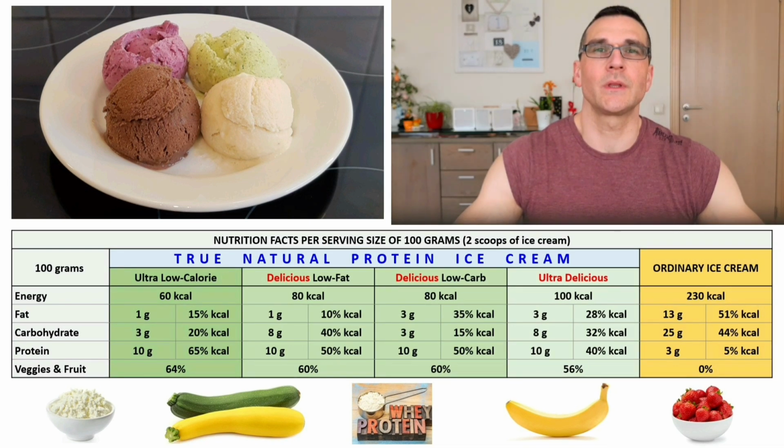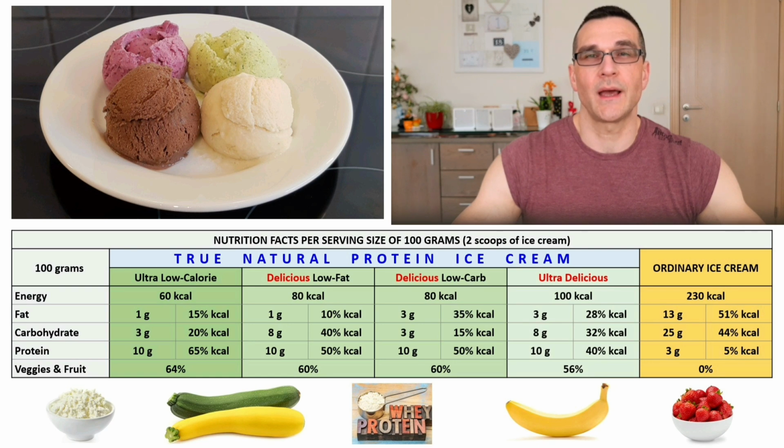Now let's get started with the most frequently asked questions about my true natural protein ice cream recipes. Number 1. What's so special about your true natural protein ice cream? Well, there are many protein ice cream recipes on the internet. Some are low in calories, others are healthy or even tasty. However, what makes my true natural protein ice cream recipes truly unique is that they only use healthy natural ingredients, that they are really low in calories, and most important, that they are overly delicious.